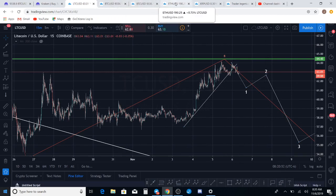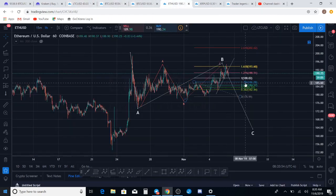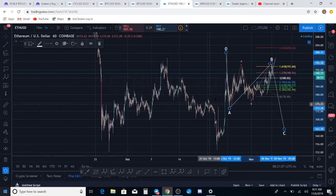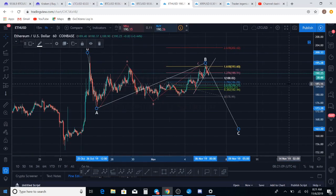Let's take a peek at Ethereum as well. Now Ethereum is interesting as well. Same count though. It's pretty much the same count. We've got an A, a B, and a C. We've got a three-wave ABC here in the middle. Pretty complex structure for the most part on the smaller time frame, but when you zoom out, it's just a nice little ABC move there.